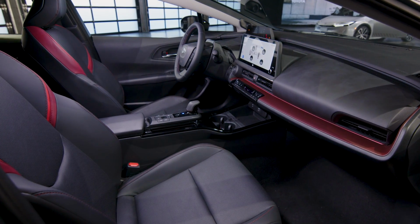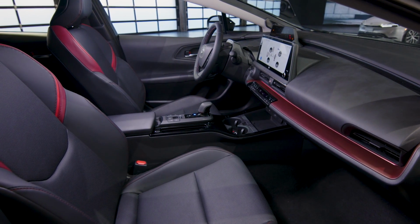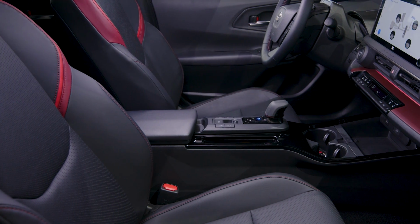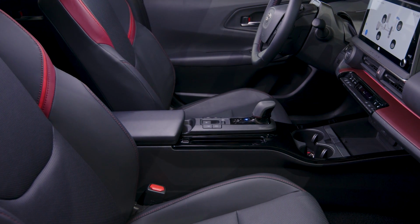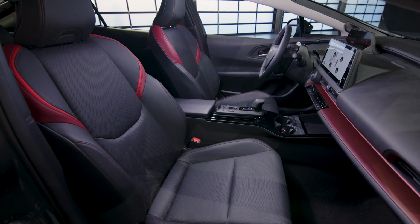The overall design of the interior is very similar to the latest Toyota hybrids and also their new electric car, the BZ4X crossover SUV. Space-wise, it should be very similar to the previous generation model, which was already categorized as a mid-size car. The Prius is also going to come with the latest active safety technology as part of Toyota Safety Sense 3.0, which is great to see too.